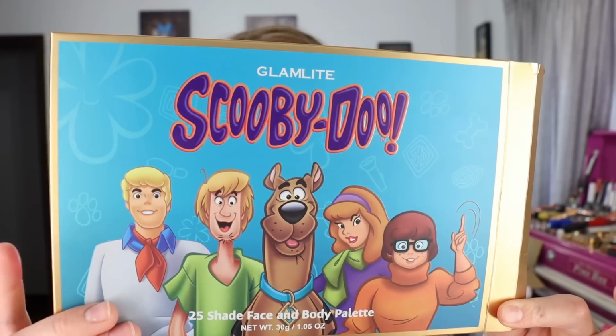And then I also got the Glamlite and Scooby-Doo 25 shade face and body palette. I've been noticing they've been calling palettes body palettes because some of the shades are not eye safe, and I'm assuming this is the same thing for this. There is 30 grams of product, or 1.05 ounces, across 25 shades, so you're getting a lot of product in here. And this guy is also made in China. So this is the box packaging.